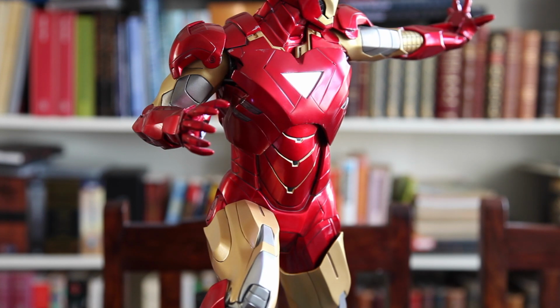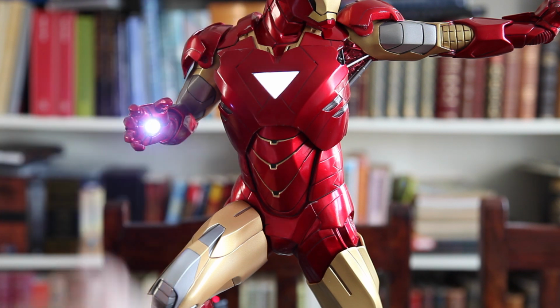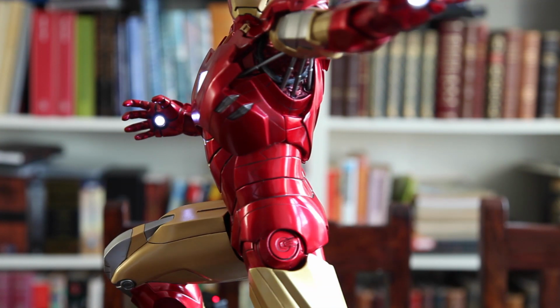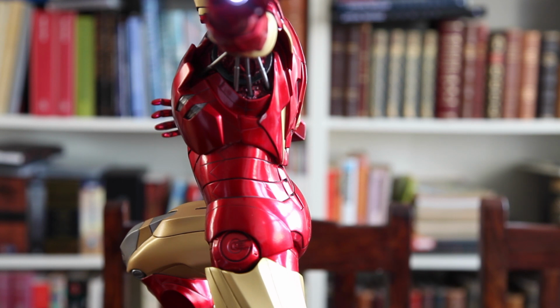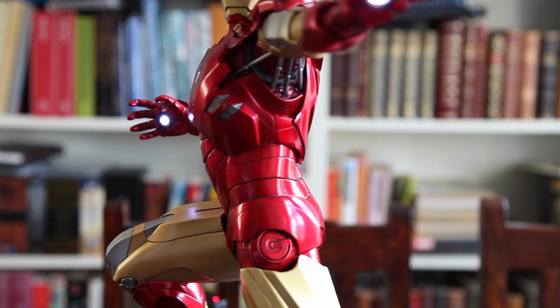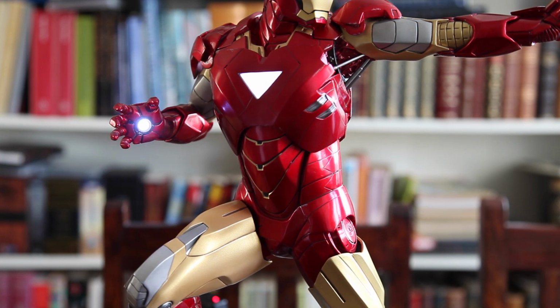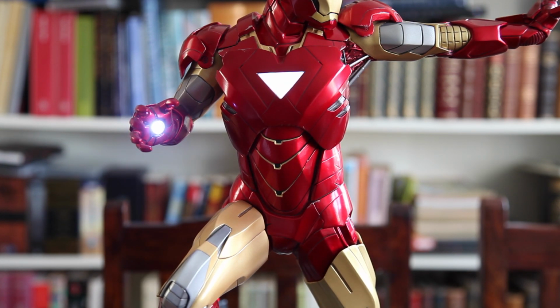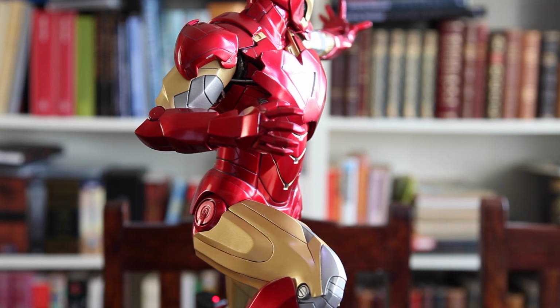Also, a thing that I like about the Mark VI is the chest piece here, because it's actually raised from the rest of the chest or the sculpt here. It's like a hood of a car or something like that. And it really gives you a sense of the power that this armor is packing, and I like that. Yeah, it's just a cool armor. Definitely one of my favorite armors.